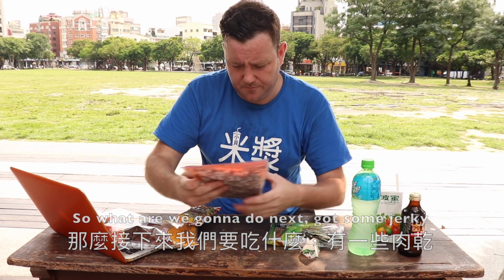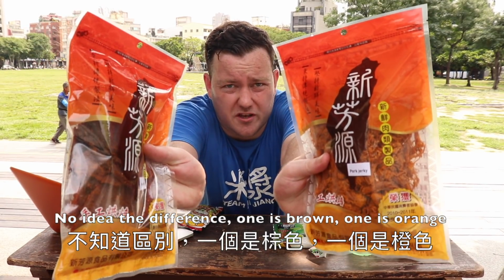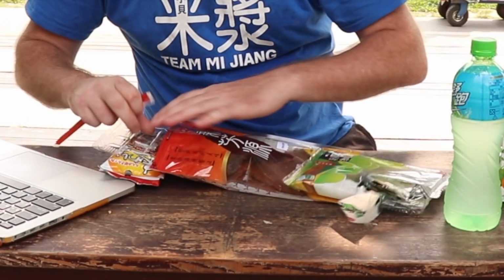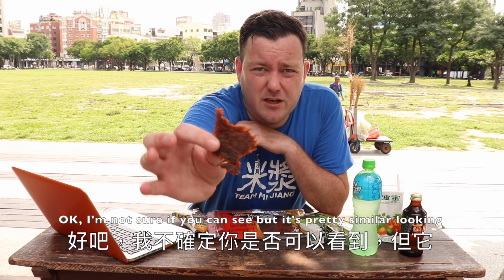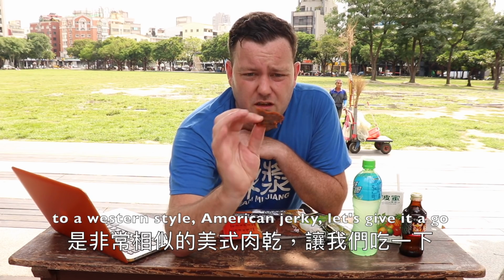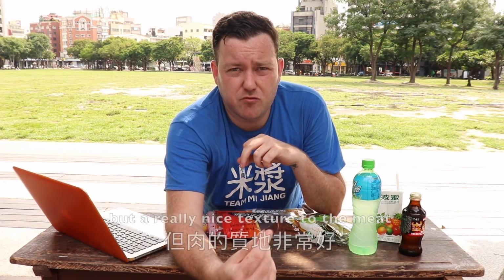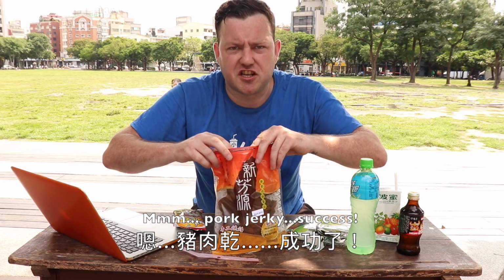We've got some jerky, two types of pork jerky. No idea the difference. One is brown, one is orange. Let's go with brown. Okay, so I'm not sure if you can see that, but it's pretty similar looking to a Western style American jerky. Let's give it a go. Not a very strong flavor, but a really nice texture to the meat. Falls apart in your mouth. Pork jerky, success.